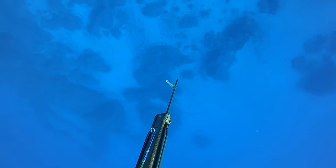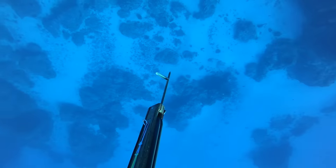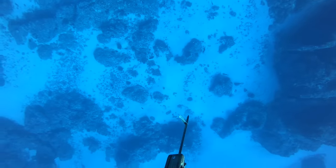Alright guys, so we started off the dive in some deeper water. This is about 100 to 105 feet. I know this drop actually ended up being 101 feet. And Matt had made a drop right before me and saw a bunch of really nice sized ukus. So I'm going down here. As you can see, there's a lot of pretty nice structure.